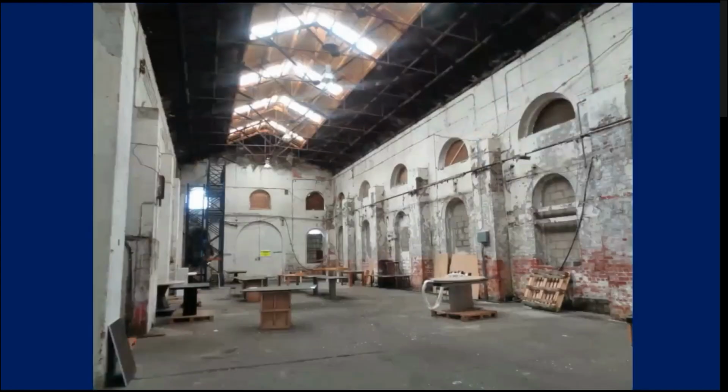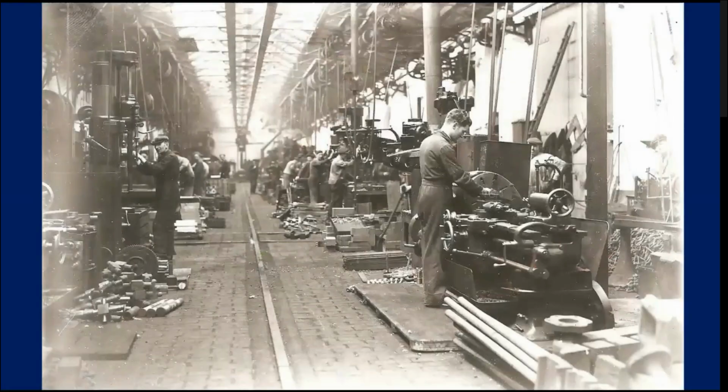And this is an internal view. So even with the windows blocked up, there's an enormous amount of light flooding in. These were the original workshops, and that's the original photograph there. You can really see the importance of light with all of this heavy machinery, and you can really imagine the noise and the heat as well, and just endless industry and manufacturing.